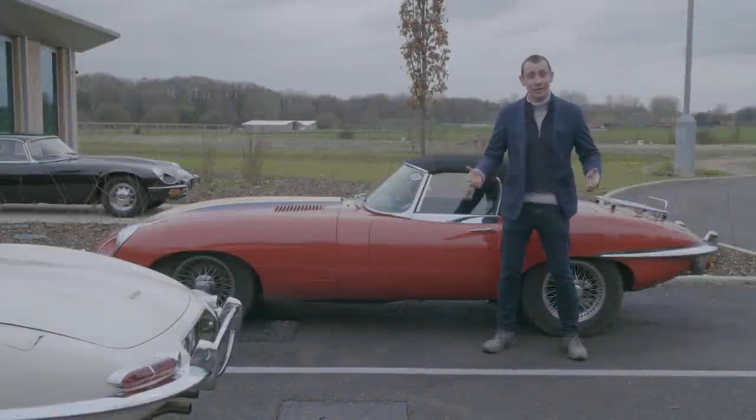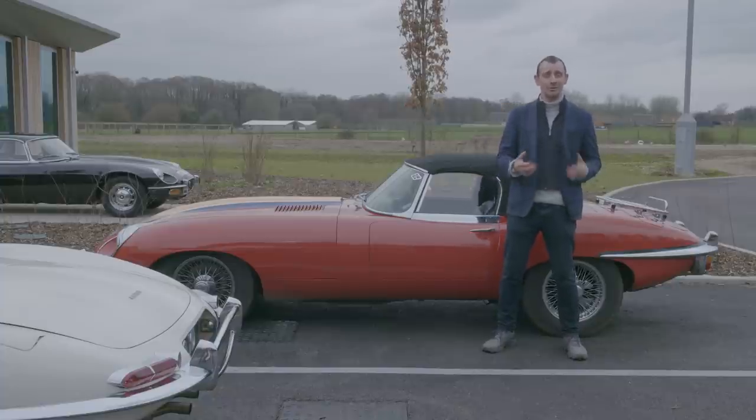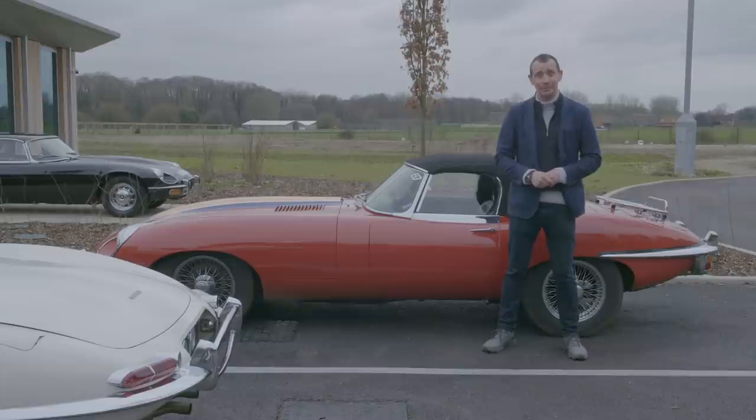So I hope you enjoyed that video where you saw not only those beautiful continuation 60th anniversary E-types, of which I think there are only six pairs, 12 cars in total being made, but also the lovely chronograph and the rally timer that goes with it as a box set.